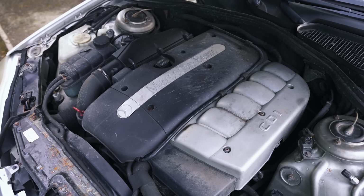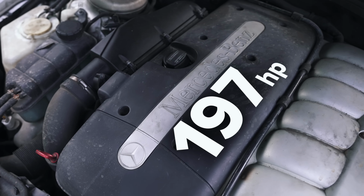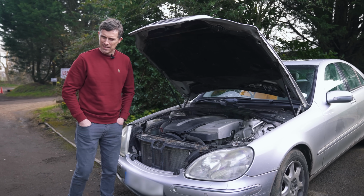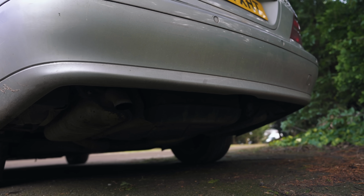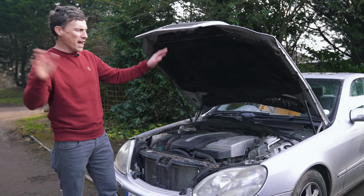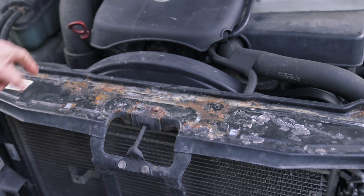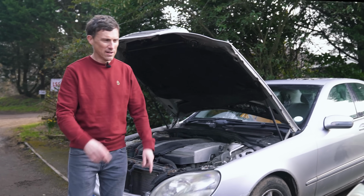Now let's talk about the engines. So this Mercedes has a 3.2 litre straight 6 diesel with 197 horsepower and 470 Newton meters of torque. Let's have a listen to it. Go on, start it up. Rev it. That's enough. Listen to that. It's like a van. Cut it. I just noticed there's rust here. Look, there's rust even underneath the bonnet. Anyway, let's move on to the Lexus.